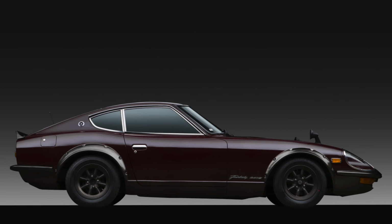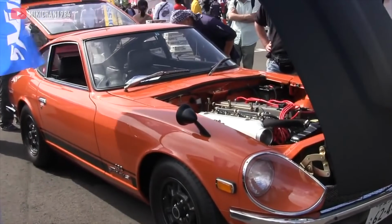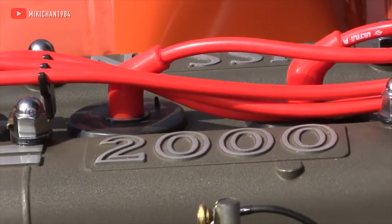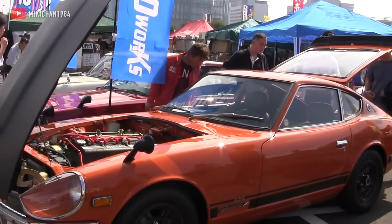We never got the ZG model in the United States, but Nissan wanted the car to compete in the US, and so they offered the extended fiberglass nose kit as a dealer option for 240Z owners. That wasn't all though. There was another Japan-only special called the Z432R. This came with a 2-liter S20 engine instead of the L series engine, the same S20 that was in the KPGC10 Skyline. And all of them were orange with black wheels and a black hood.